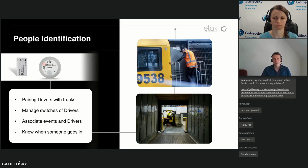Next to that, you can also cross this information with other information, and you can later on or immediately associate the occurrence of events with drivers thanks to the GPS tracker.